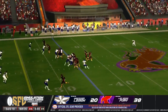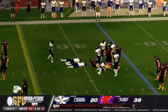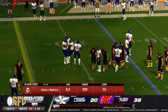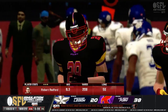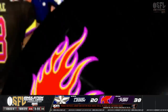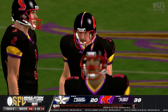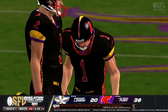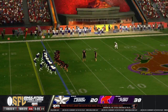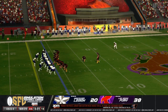High formation look. It's going to be a handoff to Redford. He's got some room up the middle. Picks up 6 yards, but that's going to be a 4th and 4. Let's see if they send out Matt Rage to extend the lead by 21 points. I don't think there's really an opportunity not to. If they go for it and turn it over, that would be too bad. But look to see them wind down this 20-second play clock. Try to go away with 3 more points.